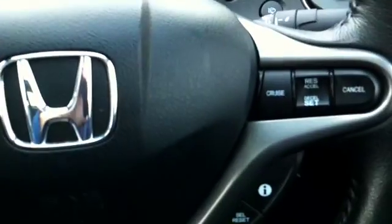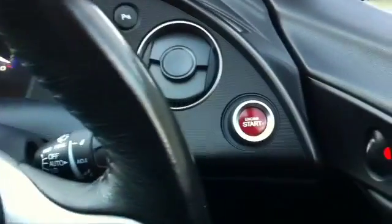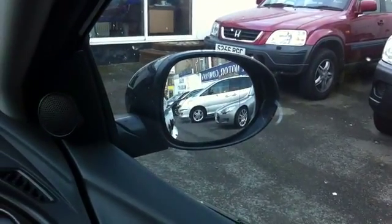Coming down here, you've got your cruise control, information control tab, and your Bluetooth control on there as well. Car being an EX will have auto lights and auto wipers. You've got your big red button electric start, and down here control for electric windows and wing mirrors. Press this button here and you've got your folding mirrors which come in both sides, and they adjust perfectly. All works perfectly there. So electric windows, all working exactly as they should.